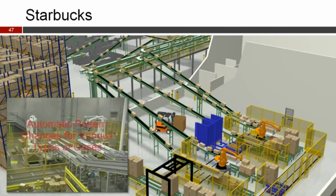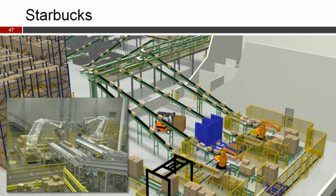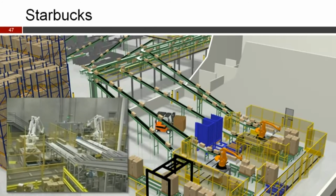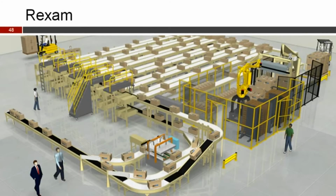We've also provided several systems for Starbucks. This one, using 2 ABB robots and a high-speed pallet shuttle vehicle, was installed in Reno, Nevada. The Rexam project was yet another distribution robotic system.